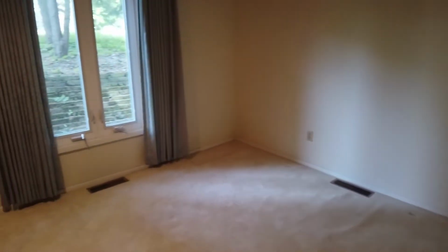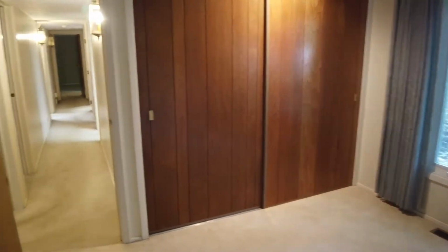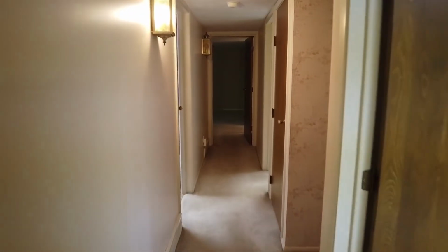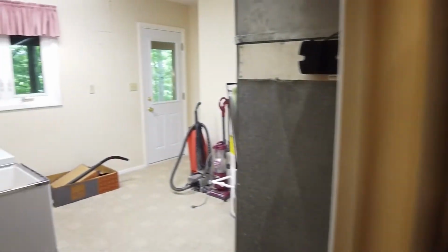And this other room is just another smaller room with a closet, so you could use it as a bedroom if you wanted to. Now this closet is absolutely giant. It takes up the entirety of that wall. So you are going to be able to store a significant amount of clothing in there or whatever you need to store in there compared to a lot of houses that you're going to be able to buy in this area.